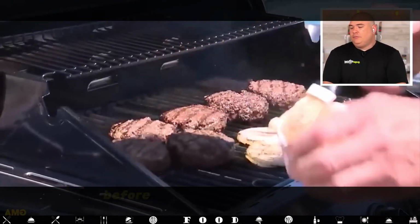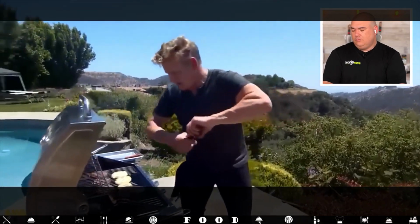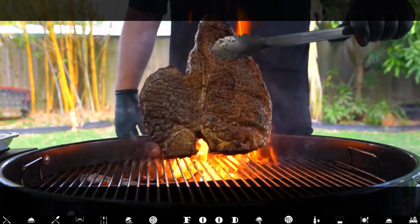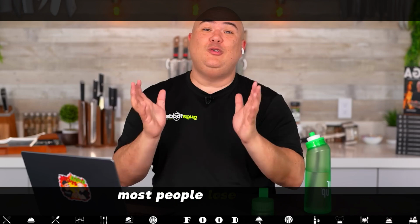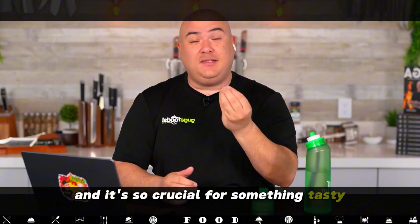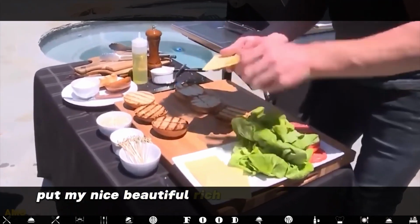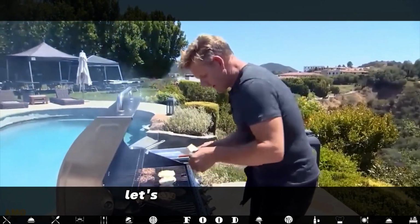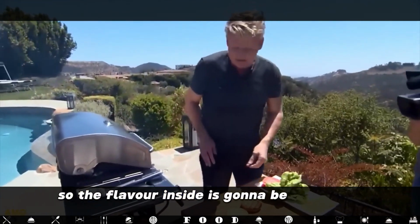Now, before they come off the grill, lightly season them on the grill. Look, he seasoned those burgers twice. I love that. If you want to have a nice, incredible steak and a nice, incredible burger, season them properly, everybody. Most people lose this step, and it's so crucial for something tasty. 30 seconds before those burgers come off, I'm going to put my nice, beautiful, rich cheddar cheese on top. Remember, we season underneath that, so the flavor inside is going to be incredible.